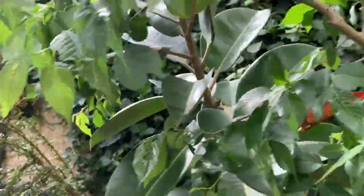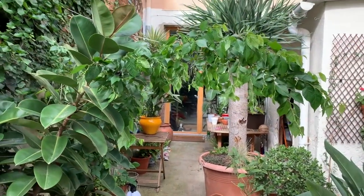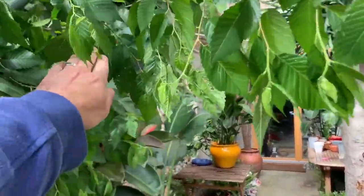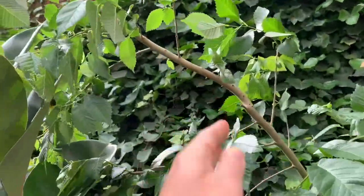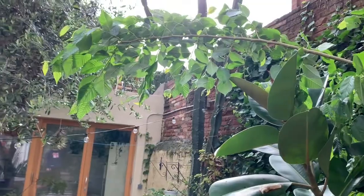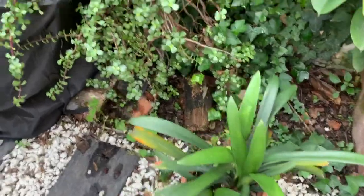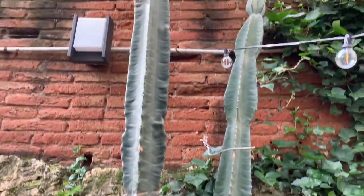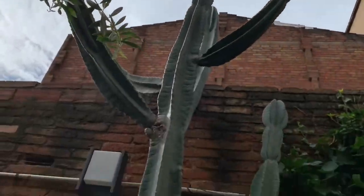And let me show you from far away. Further, this, because of the rain, is kind of droopy, but it should be standing. It normally goes like that, and I don't know what we're going to do with it. Probably cut it because it's going to damage the neighbor's wall. So Clivia here, and then on this side we have this huge cactus that we inherited from the previous owner, which is probably 5 meters tall, something like that.